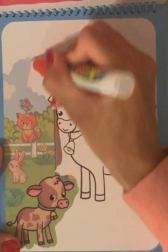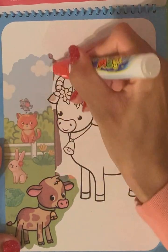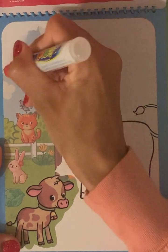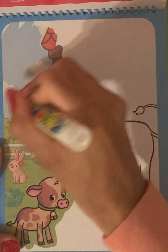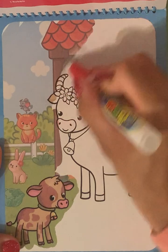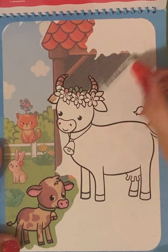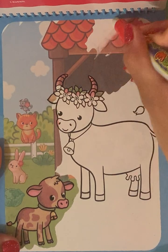I'm going to keep using our magic pen that has water in it to see what else we find. I see some clouds, blue sky. Now let's make our way towards the top. Let's see what we find up here. What is back here? Okay, that looks like a house, maybe a barn.